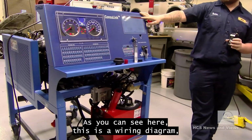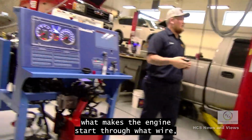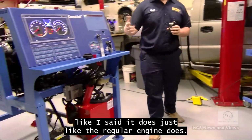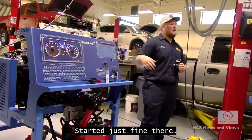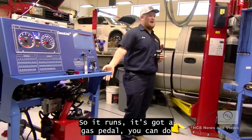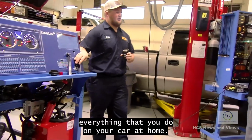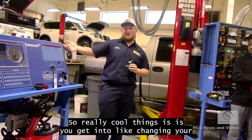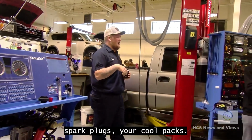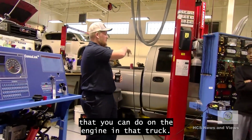As you can see here, this is a wiring diagram. Shows you every wire that runs the engine, what makes the engine start through what wire. Like I said, it does just like your regular engine does. Started just fine there. So it runs, it's got a gas pedal. You can do everything that you do on your car at home. So really cool things is you get into like changing your spark plugs, your coil packs. You can do everything on this engine that you can do on the engine in that truck.